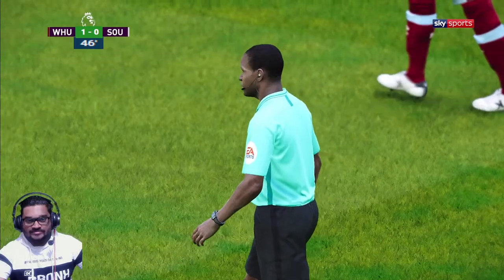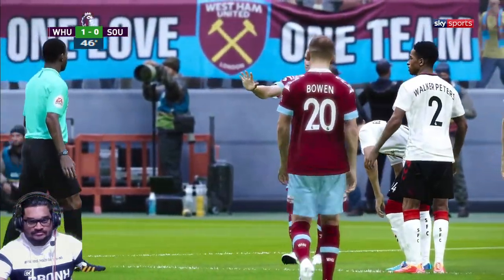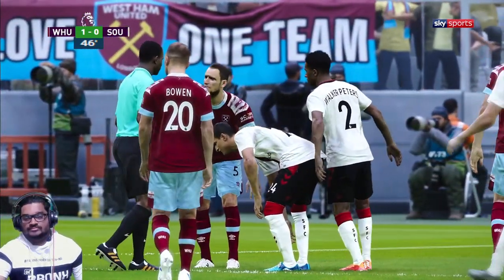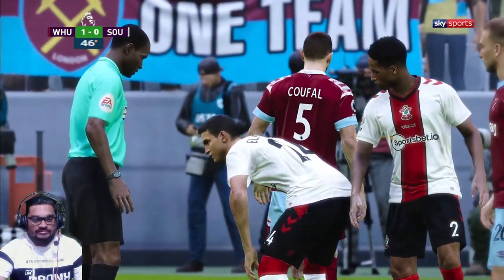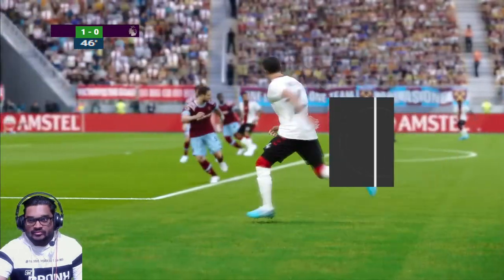Yeah, well, they were exposed and vulnerable, and he knew he had to do something to prevent a goal then. Well, that looks like a final warning. Still no card.